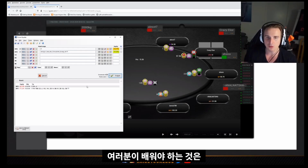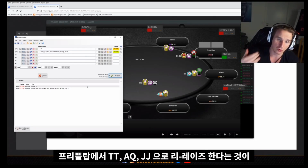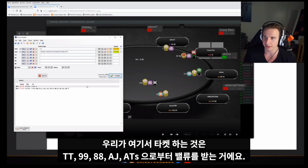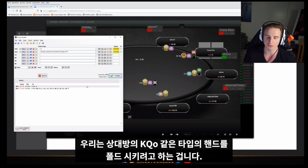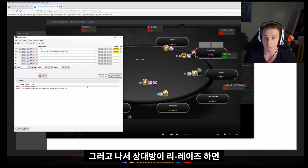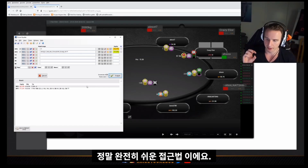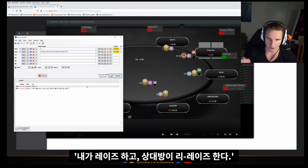So what you need to be able to learn is, just because you re-raise tens or ace queen or jacks preflop doesn't always mean you have to go broke, right? What we target is we want to get value from tens, nines, eights, ace jack, ace 10 suited. We want to make him fold king queen off type of hands. But then when he re-raises us, it's very likely he's going to have a better hand, and then we just fold.